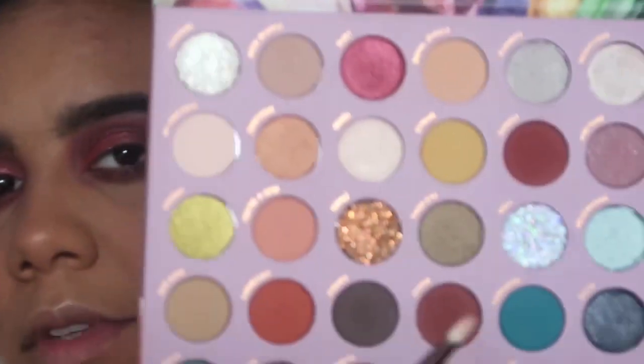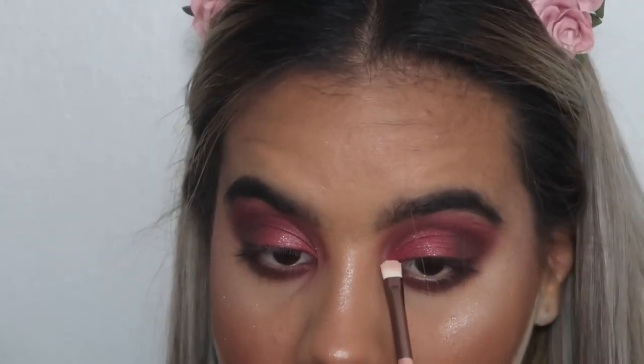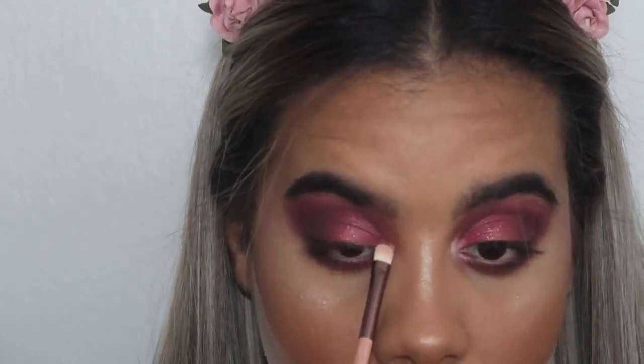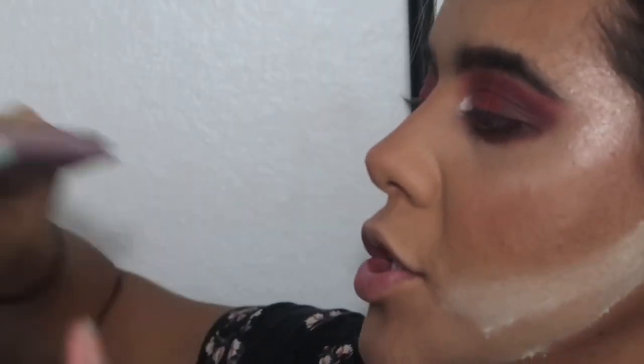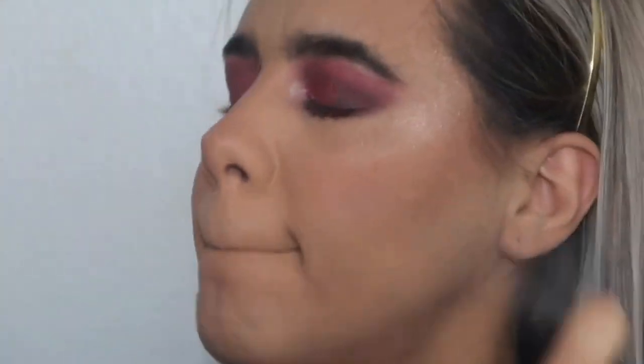I'm gonna take Pearl. Oh, can't see it. It's right here. Going to just throw on mascara because I really don't want to use falsies. So I'm gonna start with the NYX matte finishing spray.